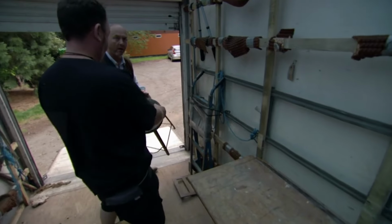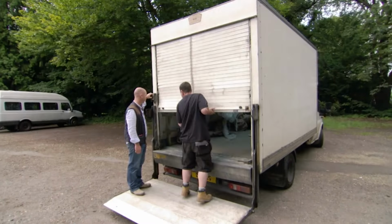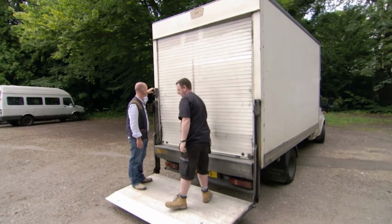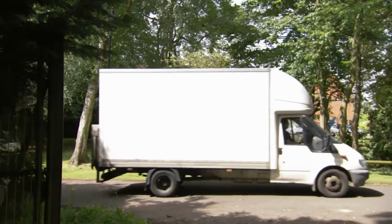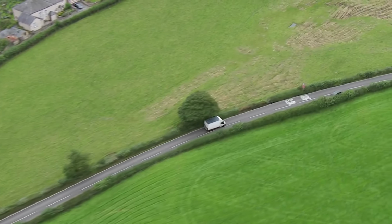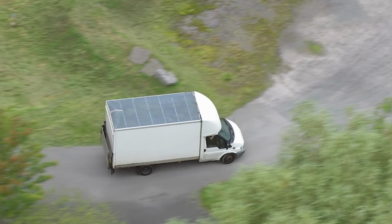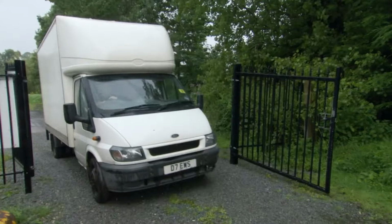Throw this at the top. Perfect. I love the stool. I absolutely love the stool. Such a basic, cheap piece of furniture. Just great looking though, isn't it? It does look really nice. You know, the proportions. So another road trip has paid off, and it's back to Wales to share their gems with the team.